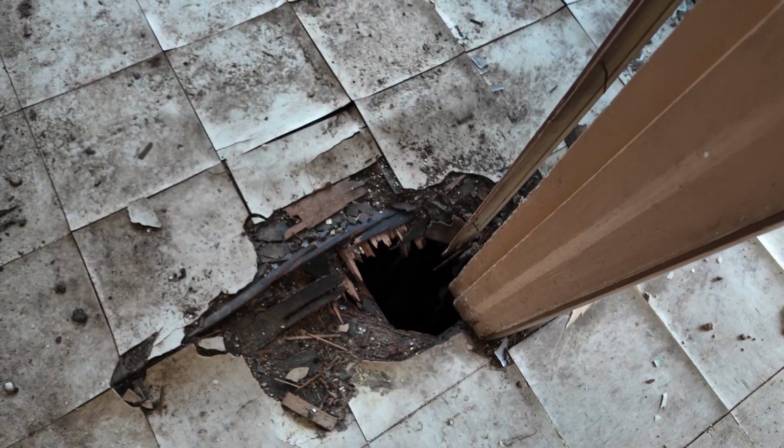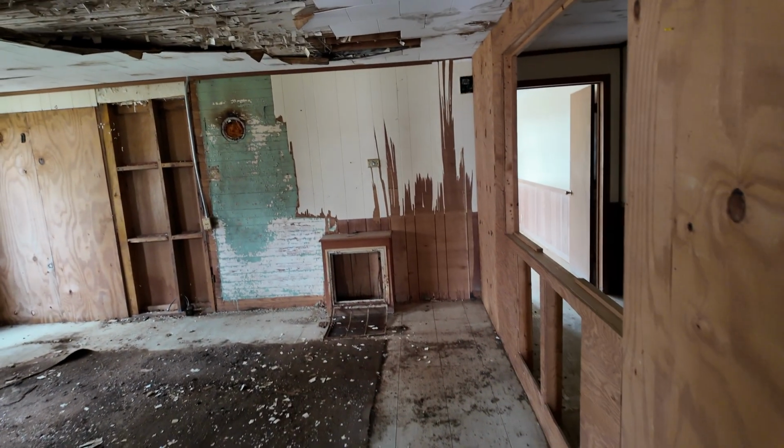You can see they do have some structural problems here. But from what I can tell online, this place was built in the late 1920s. And then they actually started putting it into use around the 1930s. And it stayed open all the way to about 2001, then they shut it down.